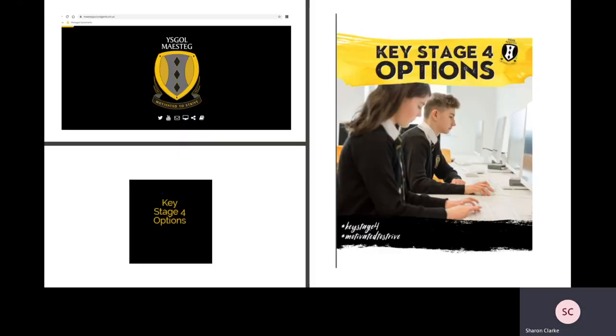Once you've done that, make sure you have a really good look on the school website. If you scroll down, there's a link to Key Stage 4 options, and the options booklet is there with all the different options in. So you can read there, you might see some questions then from that. And again, email your teachers, we're all online to give you advice.